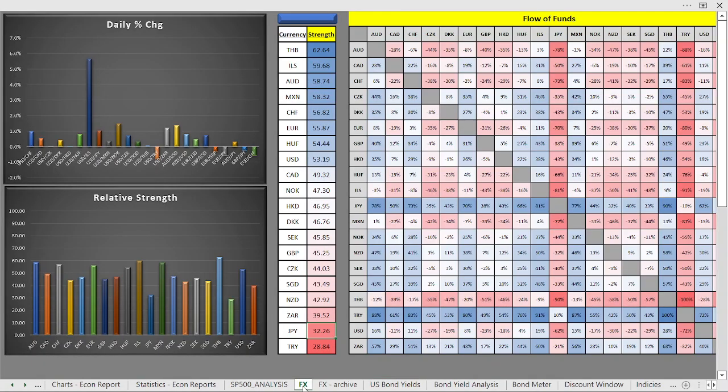Really quickly, in terms of FX markets, we can see the Thai baht is the strongest currency in the list, followed by the Israeli shekel, Aussie dollar, and Mexican peso. At the bottom end, the Turkish lira is number one as far as the weakest currency, or the currency with the weakest RSI. The Japanese yen is number two.